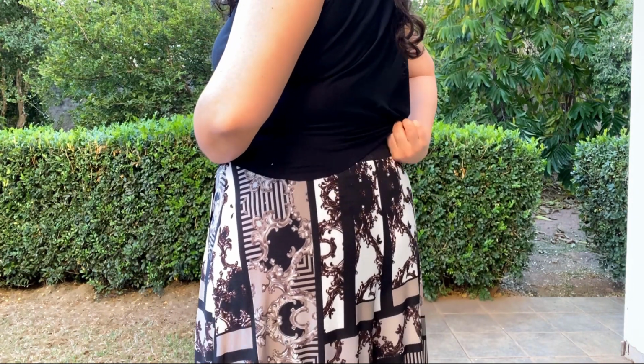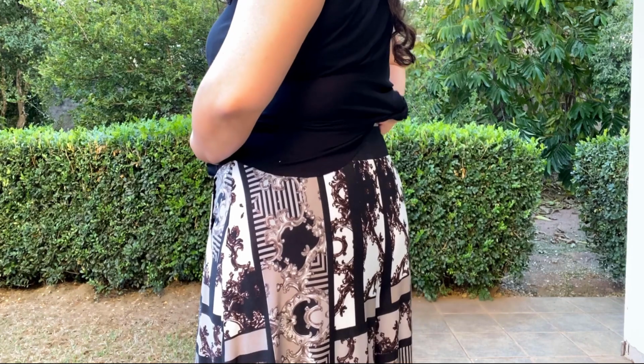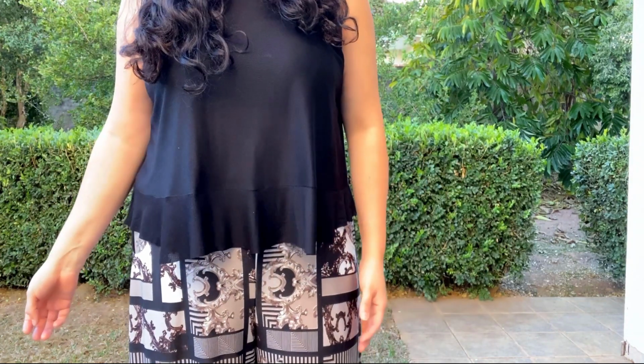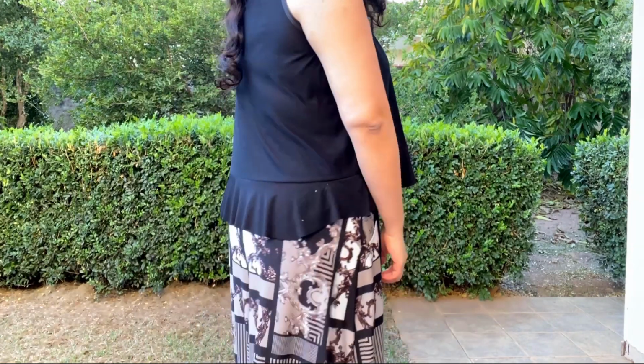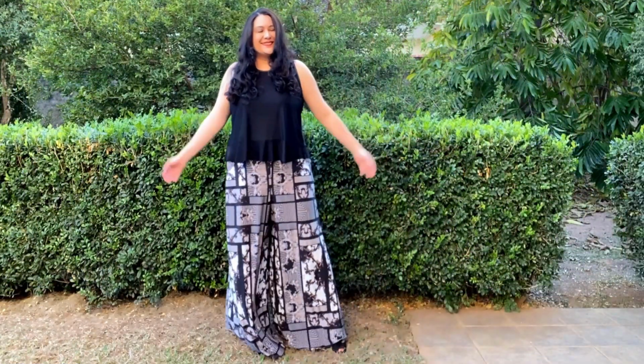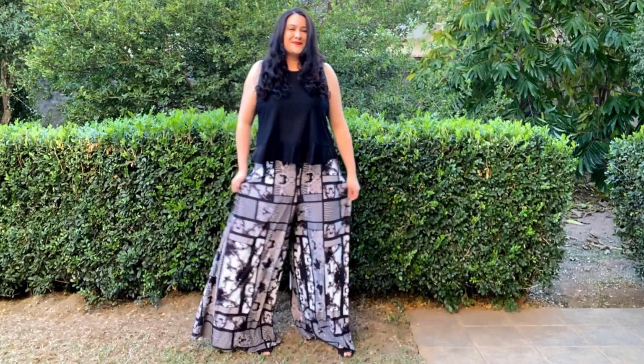I made that adjustment on the back, and I'm very happy with the rise and where the waistband hits on the back. So nice. I'm very happy, and I would make more of these. I just need to plan to have enough fabric, and I'm just doing silly movements here so you can see how swishy they are.